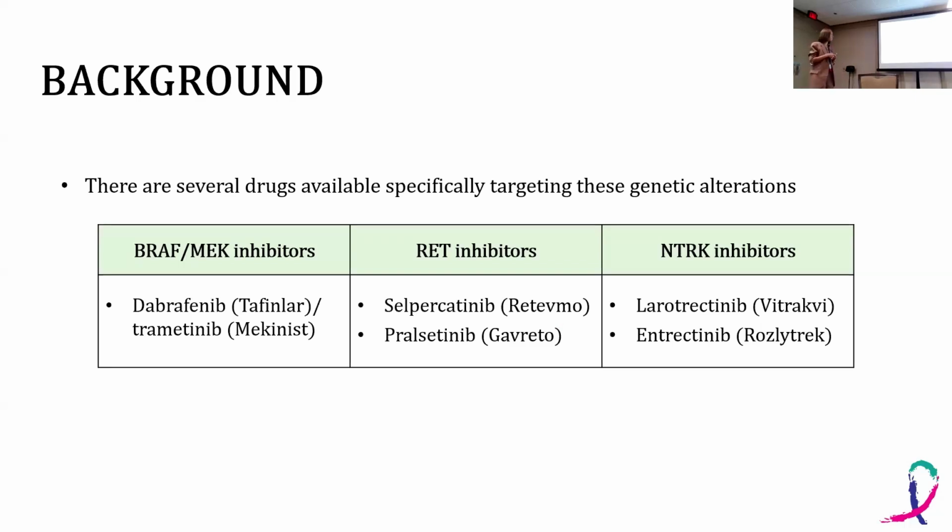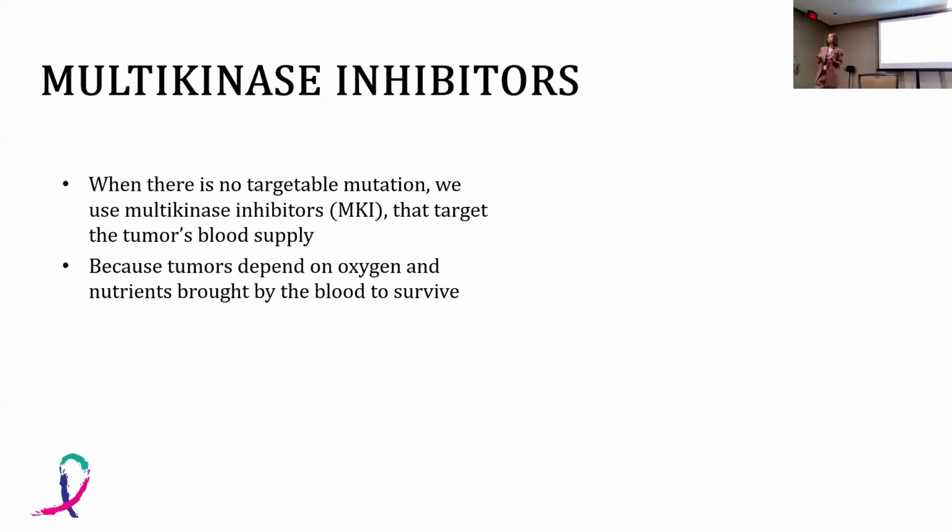So we have BRAF MEK inhibitors, which are dabrafenib and trametinib. We have RET inhibitors, which are selpercatinib or Retevmo, and pralsetinib or Gavreto. And we also have NTRK inhibitors, which are larotrectinib or Vitrakvi, and entrectinib or Rozlytrek. But some patients, unfortunately, don't have a specific mutation that we can target.